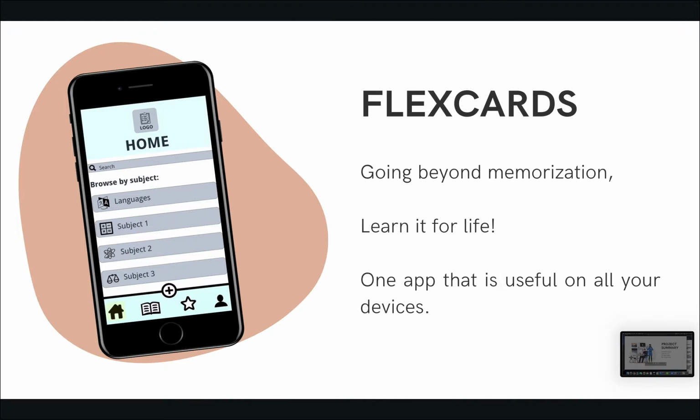If you're at home and want to turn your speakers up for listening modes, if you're waiting at the bus stop and want to check your memory with flashcards, or if you're at a cafe and want to practice your handwriting, Flexcards' writing mode, listening mode, and flashcard modes are ready to go.